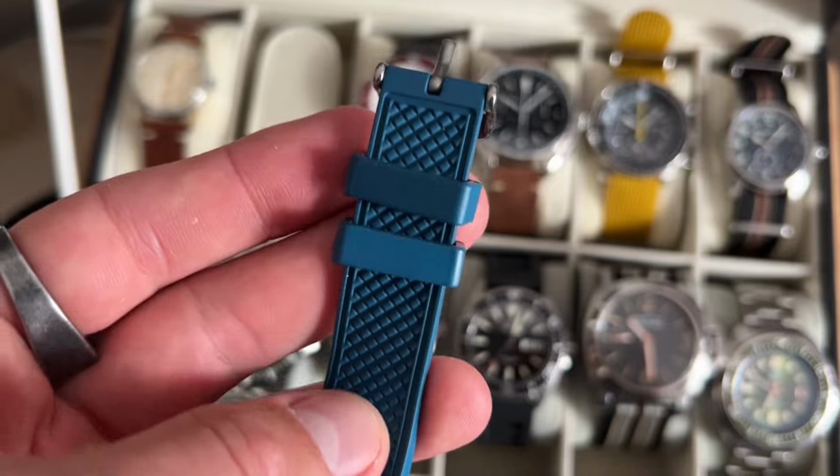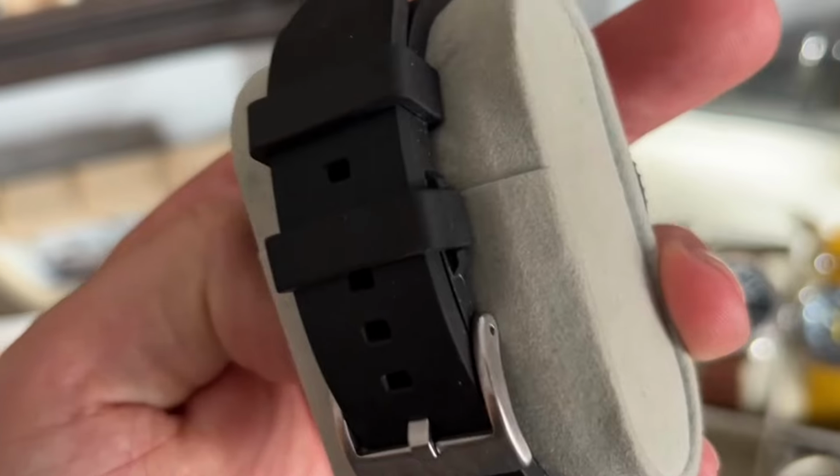Another thing they've done absolutely great. Okay, if I should be nitpicking, there is one thing that could make it perfecter. And that is if the keeper had a keeper, you know, to keep the keeper from sliding. Like this one.